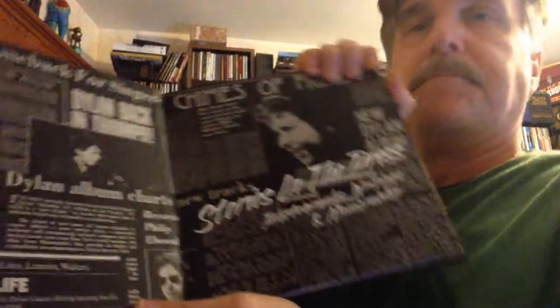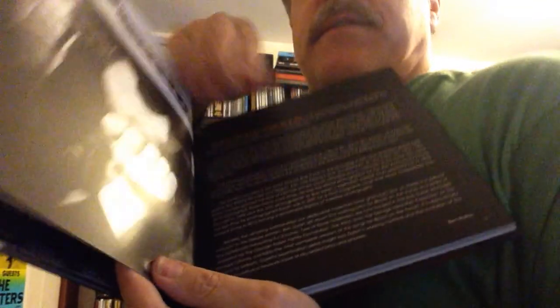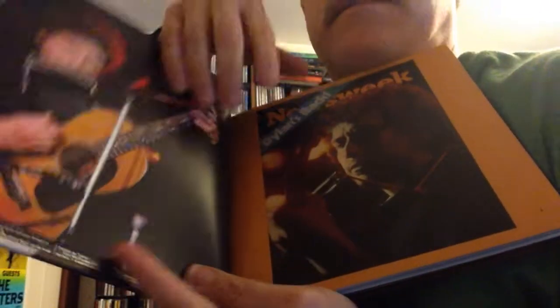So let's take a look at the book initially. Bob Dylan, Stories in the Press, Photographies, Writings, and Memorabilia. So this is the 14th volume of the bootleg series. Unbelievable. And continuing on with this, lots of great essay stuff.